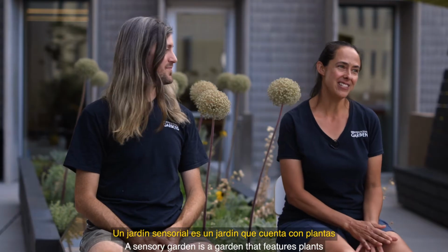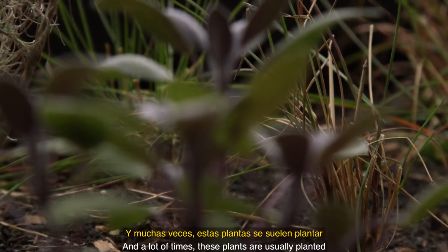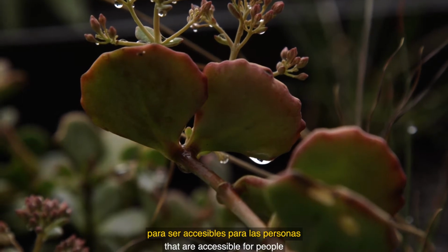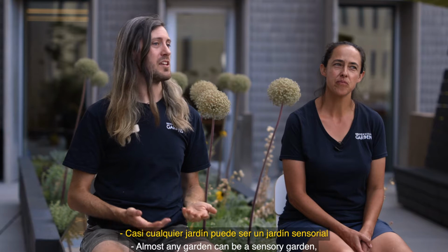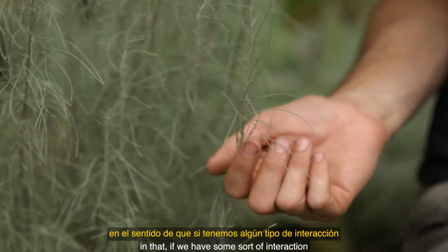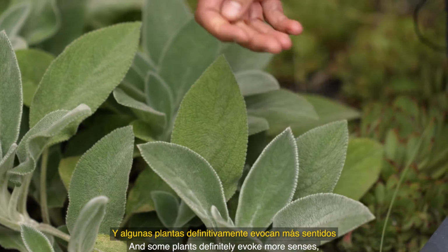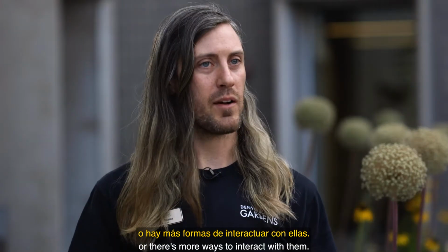A sensory garden is a garden that features plants that evoke the five senses. A lot of times these plants are planted so they are accessible for people to fully engage with. Almost any garden can be a sensory garden if we have some sort of interaction or awareness of the plants in it. Some plants definitely evoke more senses, or people have deeper connections to them, or there are more ways to interact with them.